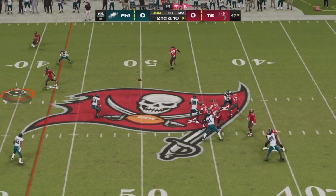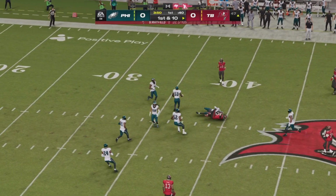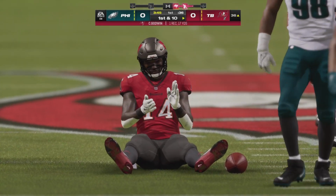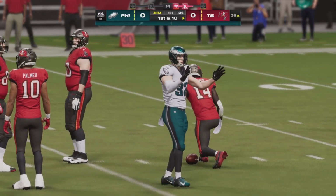Here's Mayfield. And that's complete. It's Chris Godwin. And he is tackled inside the 40, not quite to the 35. 17 yards on the play and a Buccaneer first down.